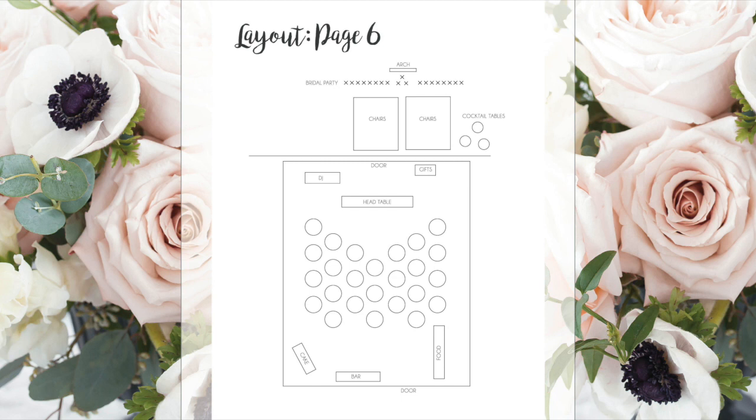Then we go to the layout. This page is where it shows you the diagram of the venue. And usually the venue will help you create this, but you want to make sure that you have it as well, especially for setup. You'll want to know where everything goes. So layout is page 6.